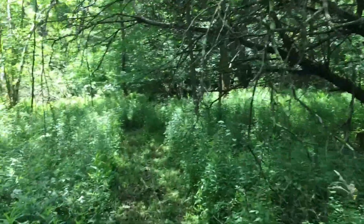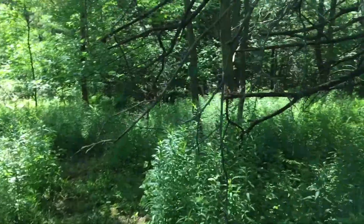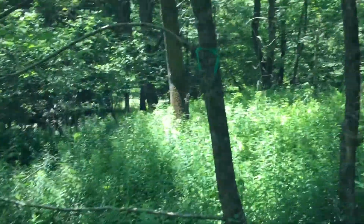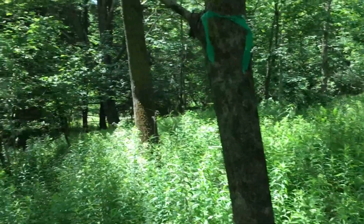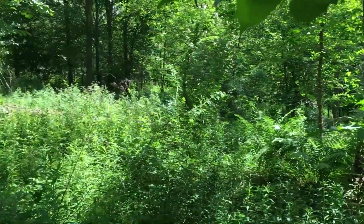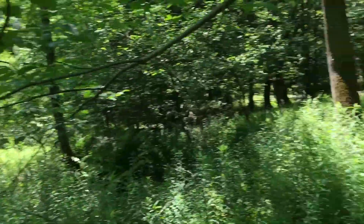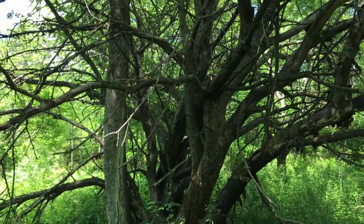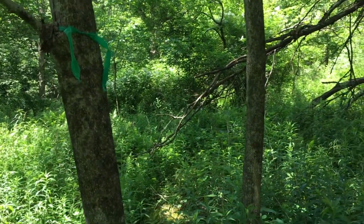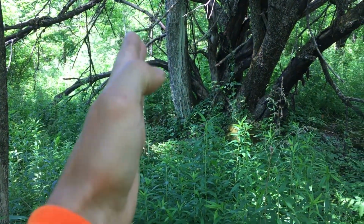I'm sure eventually we'll have the lot surveyed, but, you know, I cut down. And that was a flag I put up when we first bought the property. So I'm sort of down in the thick of things now. That'll be a nice tree to clean up, along with a zillion other ones like this crazy one right here. But you can see, it's just nuts thick back here. But this was one of the flags I remember putting out.